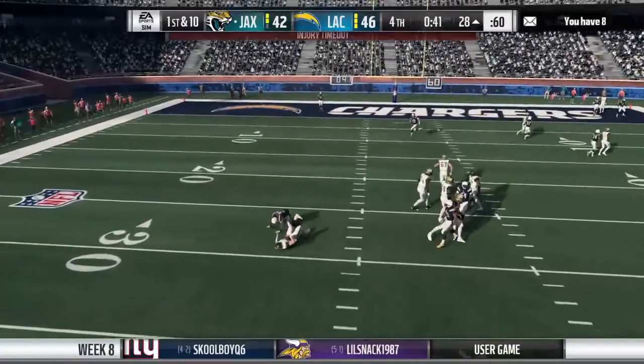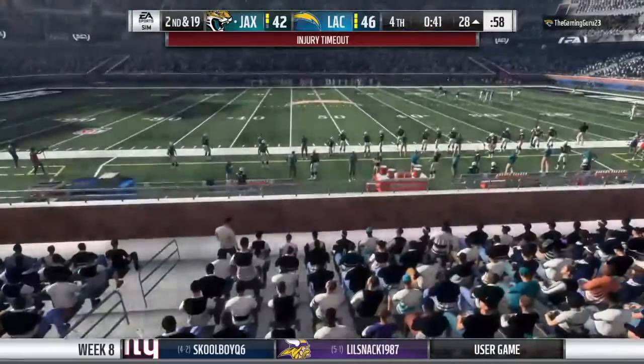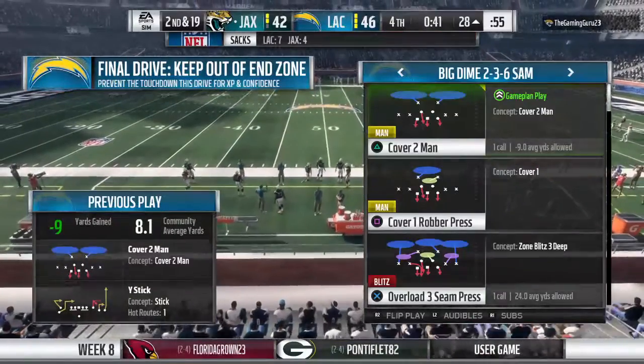And he can't get a throw off. He's taken down. What a huge play at this point in the game.